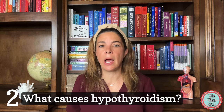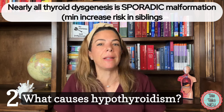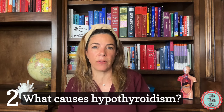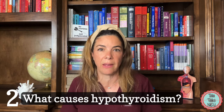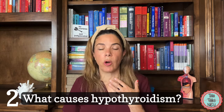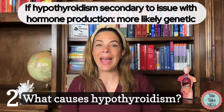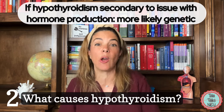And most of the time, thyroid dysgenesis is just completely random, just bad luck during pregnancy and growth of the baby. There are a few genetic cases of thyroid dysgenesis, but this only makes up about 2 to 5% of the cases. Interestingly, the number of babies who have a normal thyroid but just aren't producing enough thyroid hormone has increased considerably in the last 20 years. And in this case, it's a lot more likely to have a genetic origin.